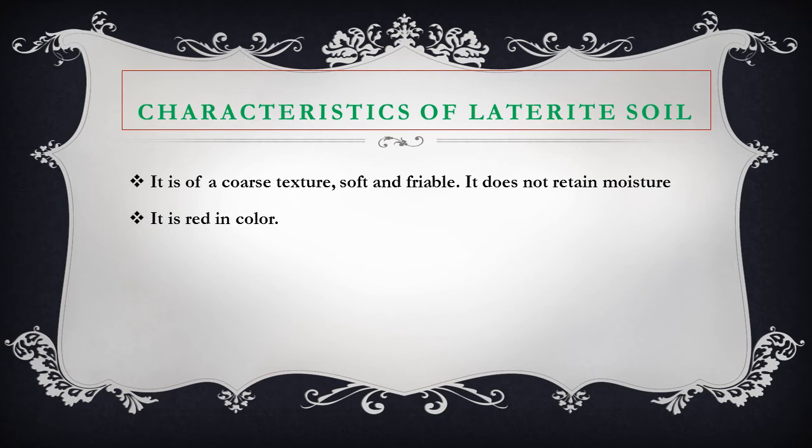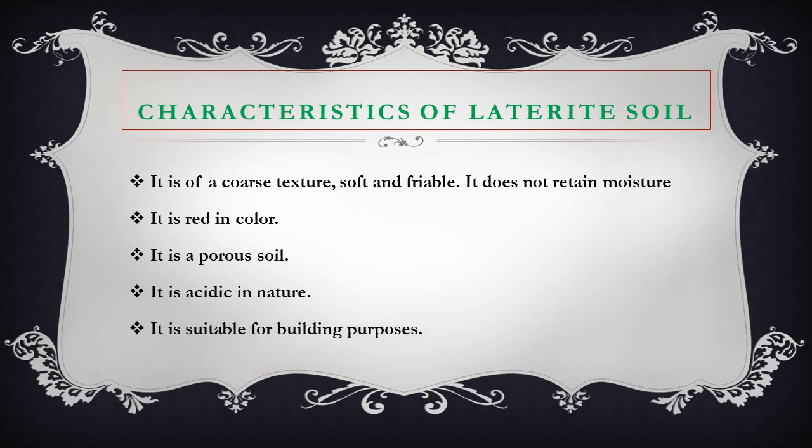It is red in color. It is red in color due to the presence of iron oxide, which is formed by leaching. The soluble plant foods like potash are removed from the topsoil, leaving aluminium and iron oxide. It is a porous soil because silica is removed from it by chemical action. It is poor in lime and magnesium and deficient in nitrogen. It is acidic in nature as alkalis are leached. It is suitable for building purposes because it is very durable.